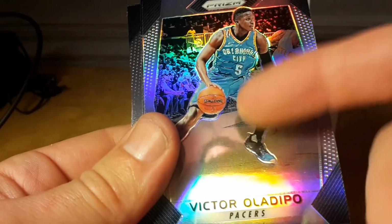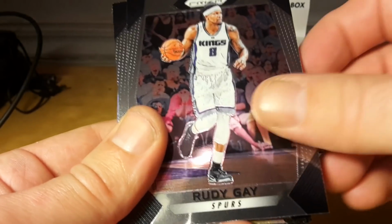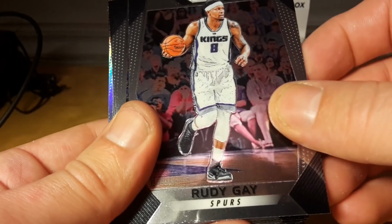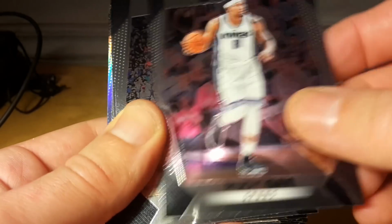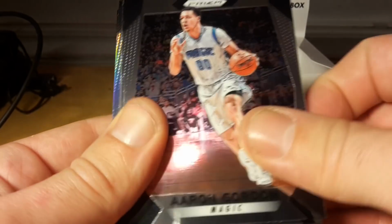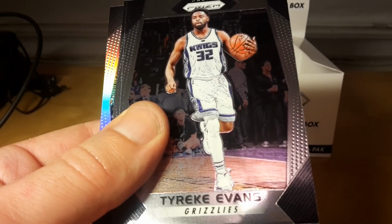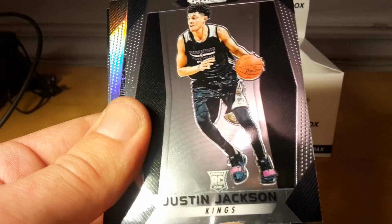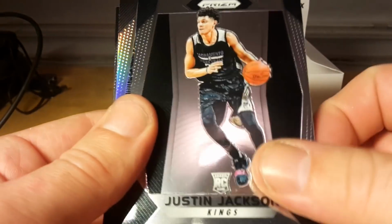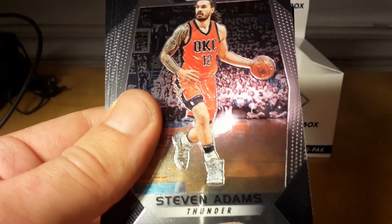Victor Oladipo. Actually, I think both Oladipo and Sabonis benefited a lot from the trade to Indiana. This represents Rudy Gay. I was actually googling whether he is gay or not, and I didn't find the answer, but it would actually be good. And another rookie card of Zach Collins, because I think there are no openly gay players in the NBA now, and that's definitely not good for the LGBT community. I would like to see some of their representatives on the court.